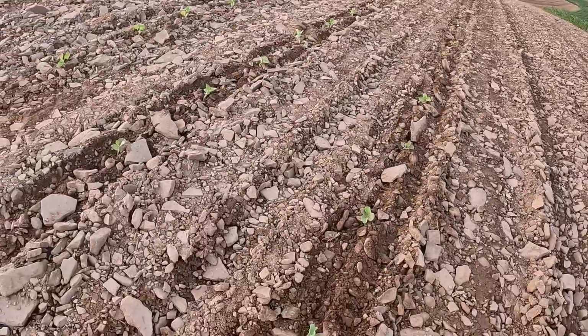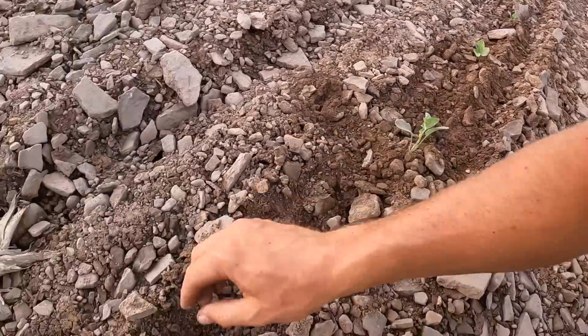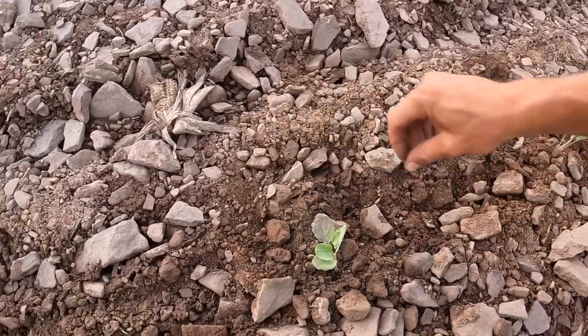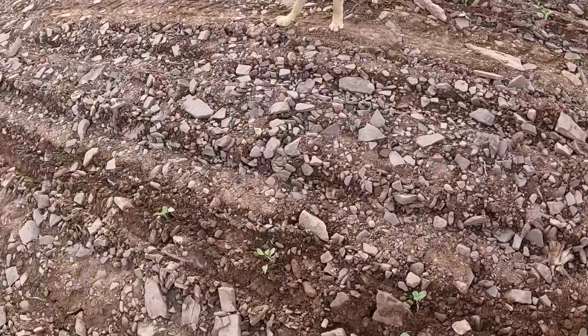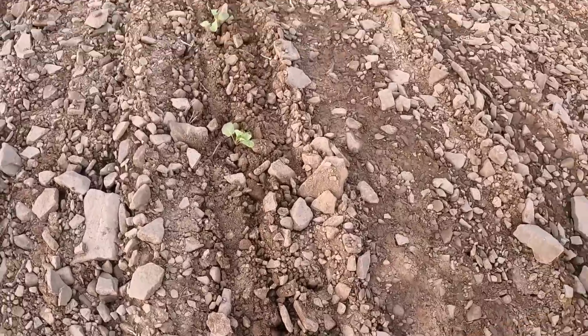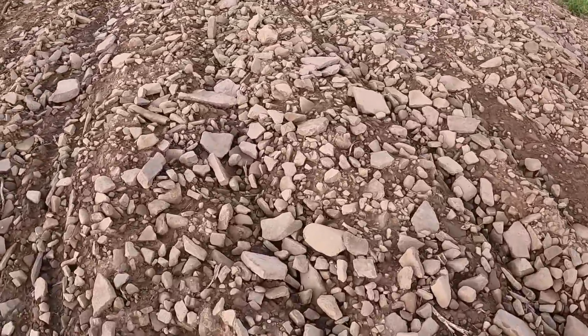This one here didn't cover very well. There we go. This one's kind of sideways. That's good. Sometimes at the ends, the ground's a little bit harder. You may notice all of the rocks. Up here on top of the hill, it's really, really rocky. Almost solid rock.